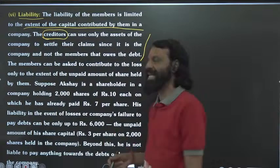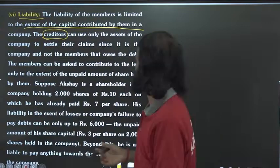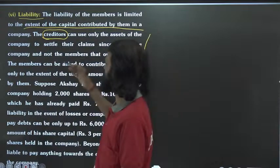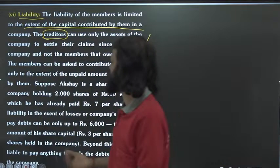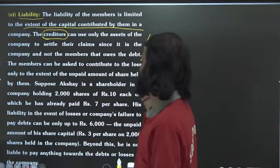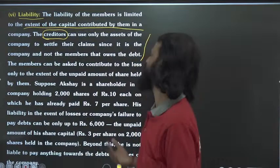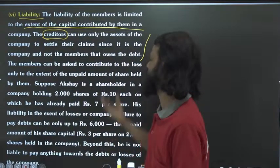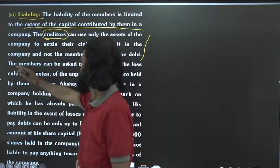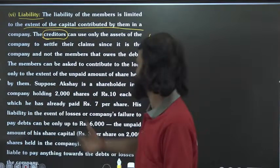Members' assets cannot be taken for repaying the debts. The debts can be taken only from the company's assets. That's all. The members can be asked to contribute to the loss only to the extent of the unpaid amount of shares held by them. Yes, of course, members can be asked. The company can take some money from the members only to the extent of the unpaid amount.